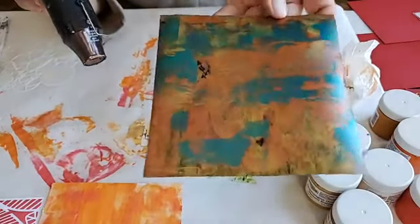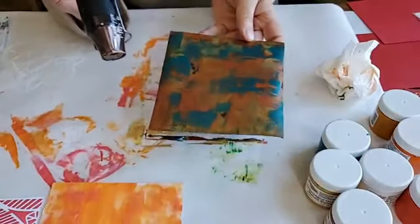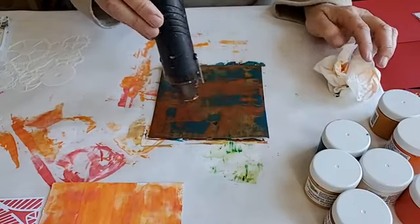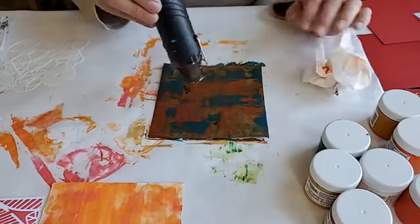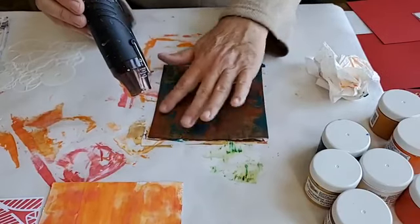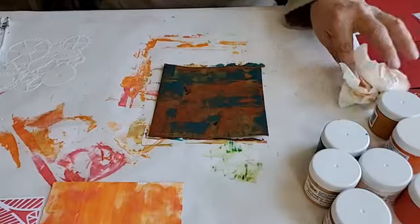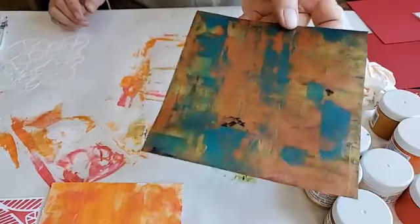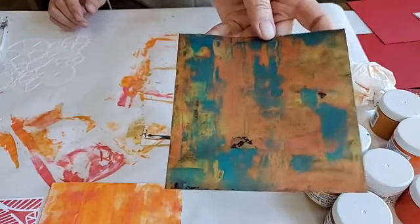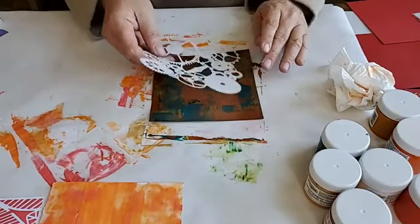Look how cool that is. So we've got that kind of shimmery look that you get from the stencil butter. And this is all very, very thin. And in fact, it is dry. Now we've got that beautiful shimmery layer. Isn't that pretty? And I'm going to lay my stencil on top of this.